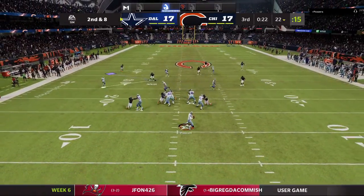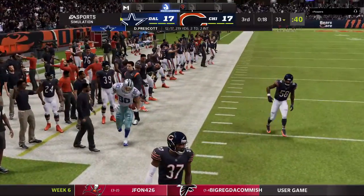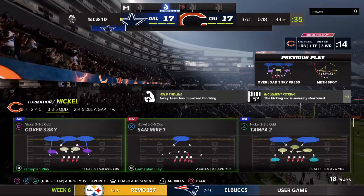Prescott now. And Rudolph has it, the tight end. And he'll have this past the 30 prior to going out of bounds. 11 yards and a Cowboy 1st down.